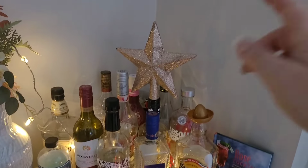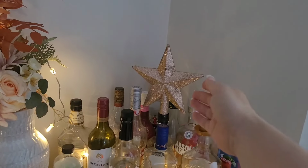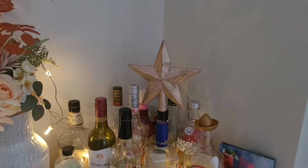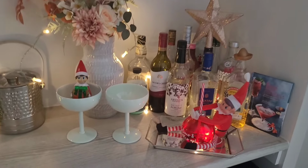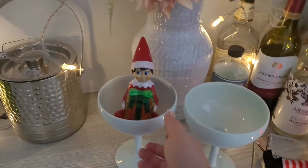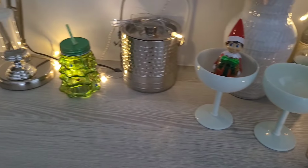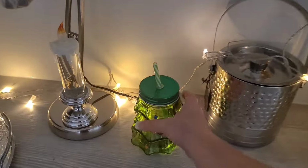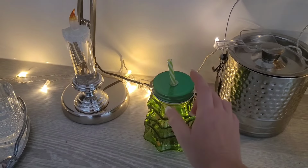And then I've got this little star on top of one of the bottles because there was nowhere to put this star. So I thought, well, that's a nice place to put it. It just makes it look Christmassy. And then I've got a little elf sitting in one of my cocktail glasses. And then I've basically got, I love this. This was $3 from Kmart and I absolutely love it. I use it all the time.